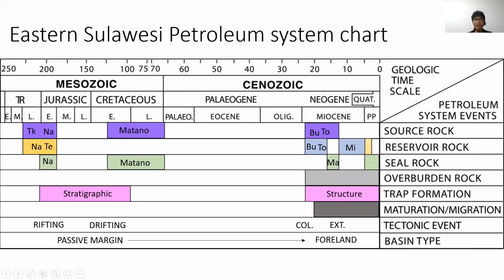So this is the petroleum system chart in Eastern Sulawesi. There are two places in here. I'm not going to talk about the Mesozoic this time, but I'm going to highlight the Cenozoic because of the rapid uplift and also rapid subsidence that's still going on at the moment with rapid sedimentation. So there is a big possibility of oil and gas accumulations in the Cenozoic sediments.